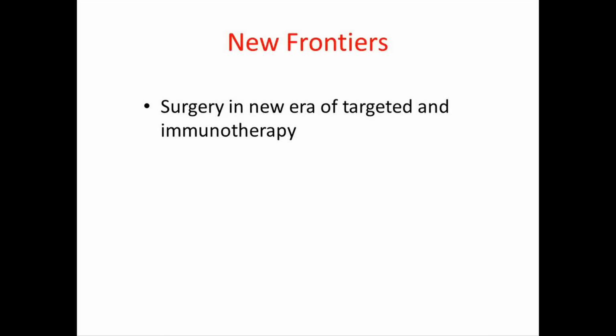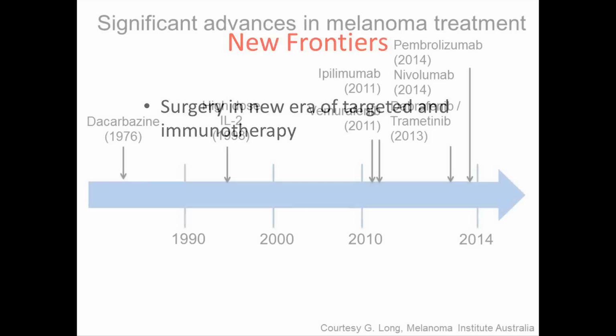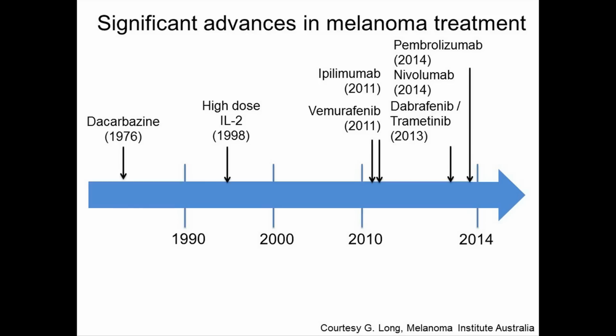And so what about surgery in the new era of targeted and immunotherapy? We look at this from a broad perspective. In the 70s through the 90s, there were only a couple of agents that had been approved for advanced disease, and these were associated with overall low response rates and sometimes very high toxicity.